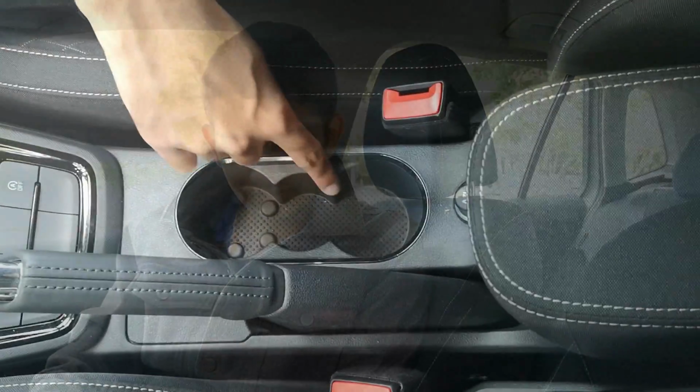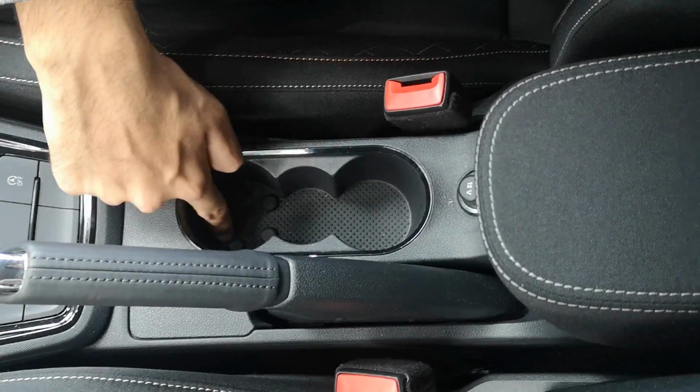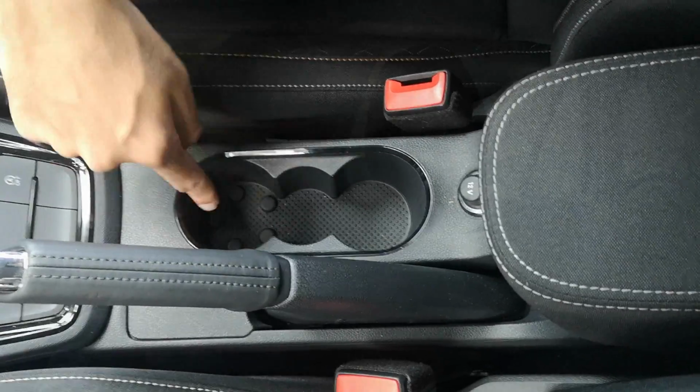In the middle here, we have 3 cup holders, 2 for your coffee cups possibly, and 1 for the espresso shot. But one of the cup holders actually has these little rubber dimples on the bottom. These rubber dimples on the bottom are actually there to grip the bottle so that you can take the top off a bottle one-handed without being distracted on the road. That's a cool feature. That is really simply clever.